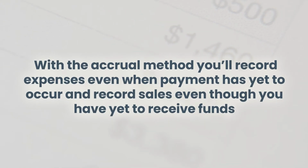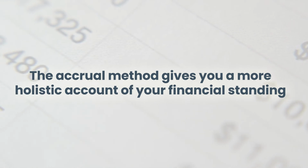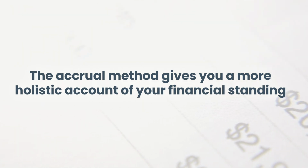The accrual method is based on the matching principle, matching revenue with expenses. It differs from the cash method in how you track expenses and revenue. With the accrual method, you'll record expenses even though payment has yet to occur, and you'll record sales even though you have yet to receive funds. The accrual method gives you a more holistic account of your financial standing by considering future expenses and revenue in accounts payable and receivable. A business must use the accrual method if it generates more than $25 million in annual gross receipts for 3 preceding years.